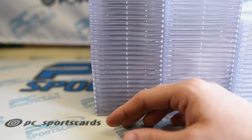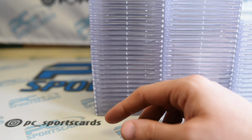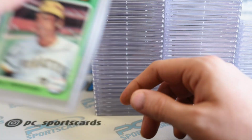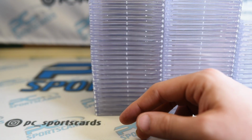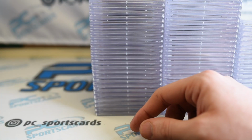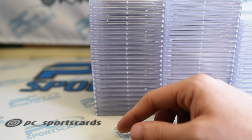And like I said before, the cool thing about this submission is we transitioned from 70s baseball into 1996 basketball. So we got some really cool 96 basketball. We have a couple Kobe rookies in here. Then we end the submission on some Marvel cards or something like that. It's just a great change up from what we're used to putting out there.